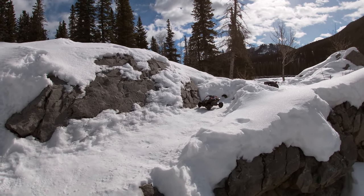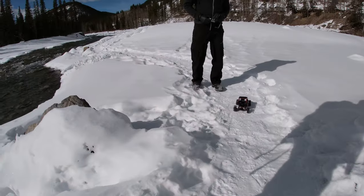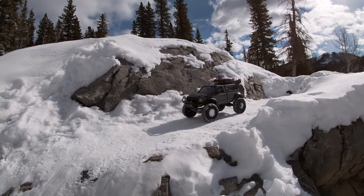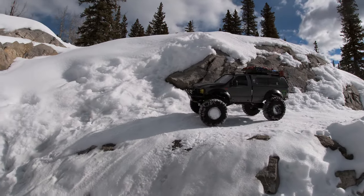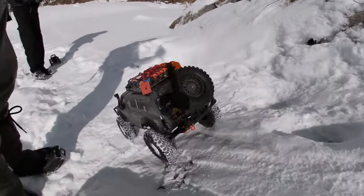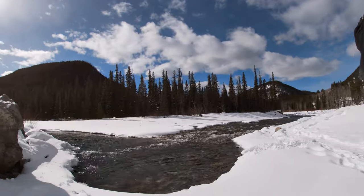So far, my initial thoughts is it's bouncy. Definitely above toy grade, you can see. Out with mud today on this hobby co truck. Oh, the beautiful Kananaskis.